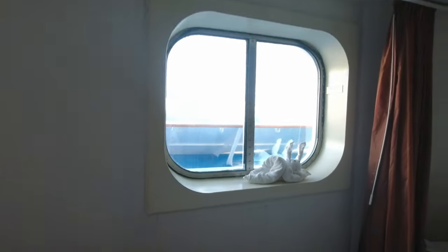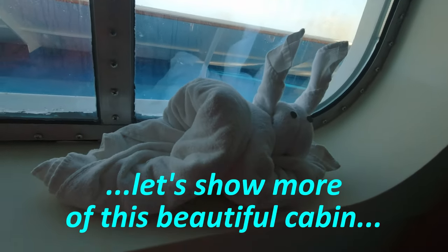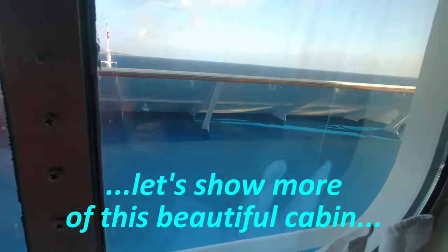All right. Other than that, we love this room. And our little naughty bunny loves it too.